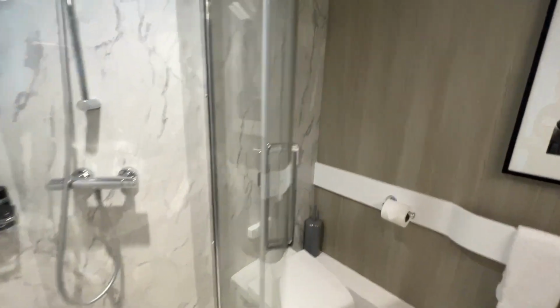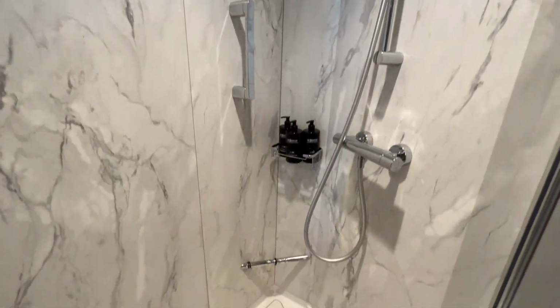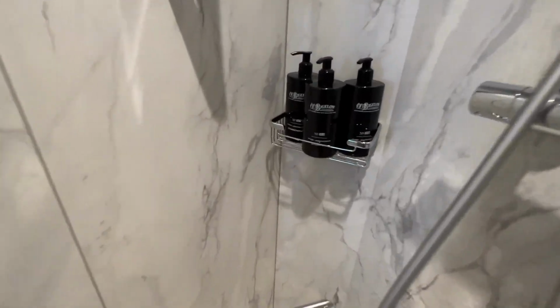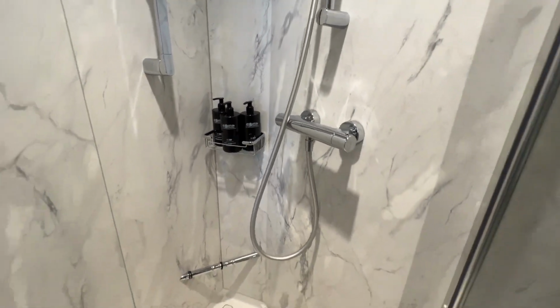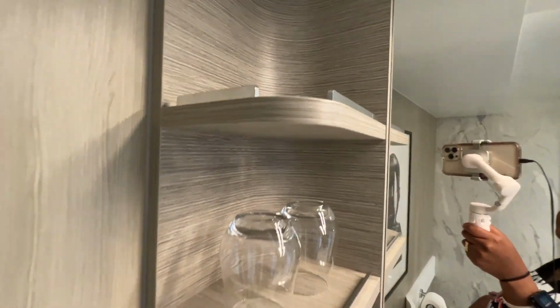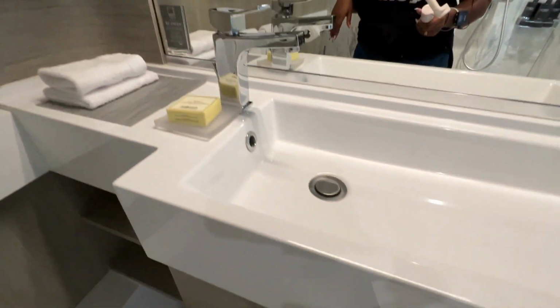The shower is here. Always a glass door. And it's much larger than other showers as well. And it does come with amenities. Looks like body wash, shampoo, and conditioner are in those bottles. And we have storage spaces over here, as well as the sink.